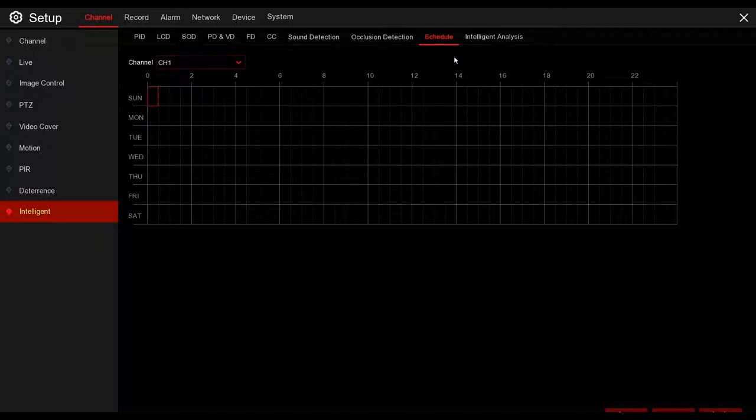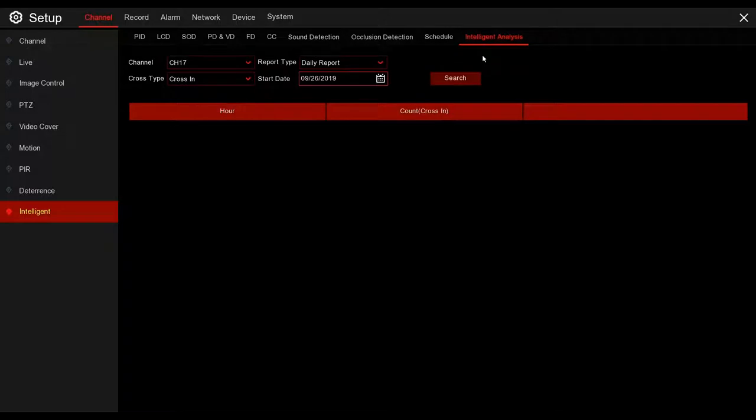Just like when you set your cameras to motion, just enabling the motion isn't enough. You also have to set the motion schedule. For the analytics, just setting them isn't enough. You also have to set the schedule for those analytics. And then, of course, you can pull reports of what the analytics are doing, basically metadata, that allow you to see with numbers what's going on.